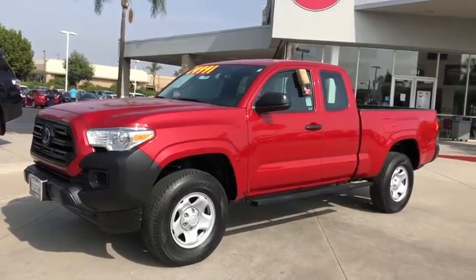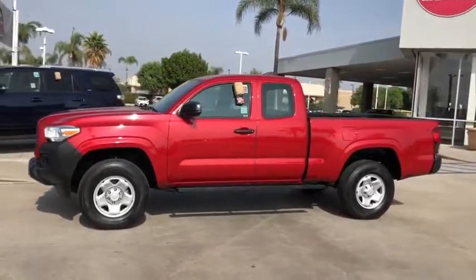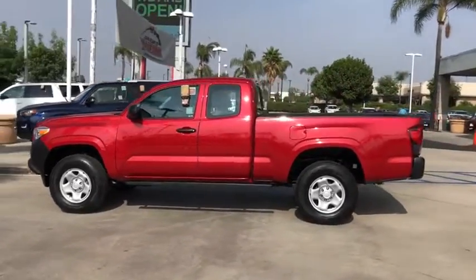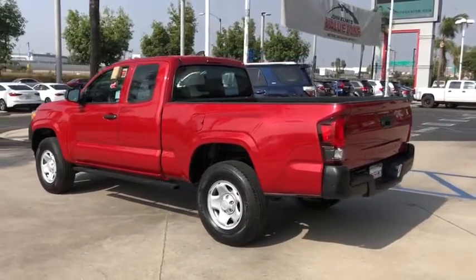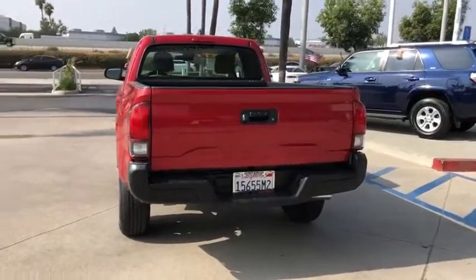Stop by and take a look at the 2018 Toyota Tacoma. Toyota Tacoma boasts a roomy interior, a powerful V6 option, and excellent off-road capability, and has been named the best-selling compact pickup by MotorIntelligence.com 5 years in a row. This vehicle has less than 30,000 miles.